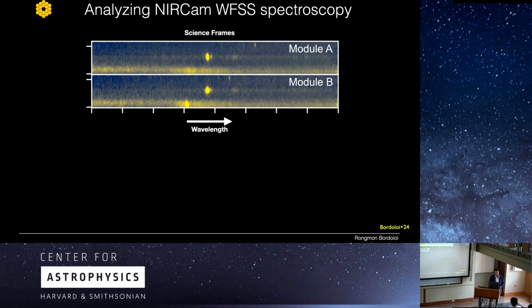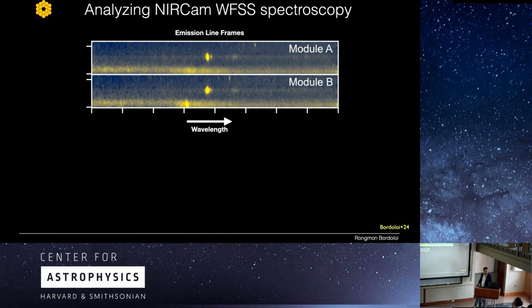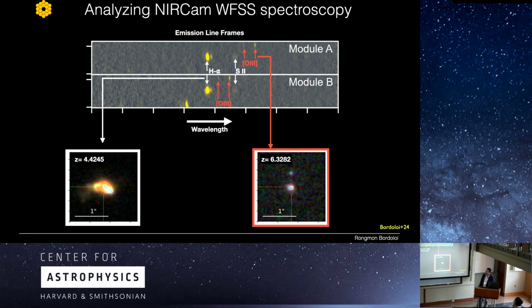And then you have to model the continuum of these lines. We can subtract the continuum out to see only where the emission lines remain. And knowing the wavelength solution, we can actually identify what these lines are. For example, these two lines are O3 emission lines at redshift 6.33, and we can actually do a transformation.